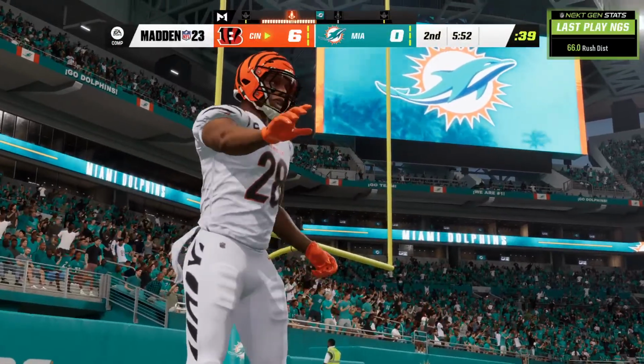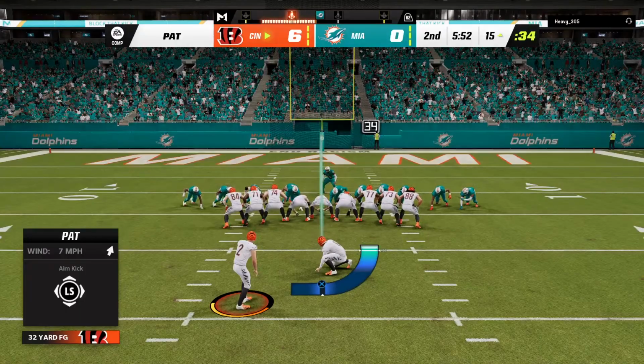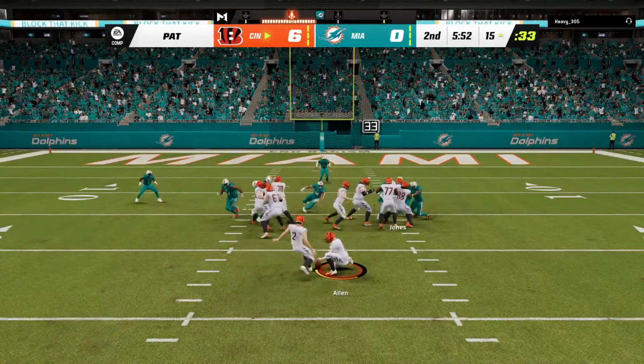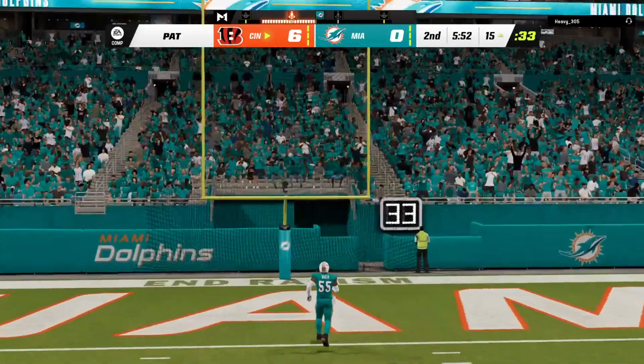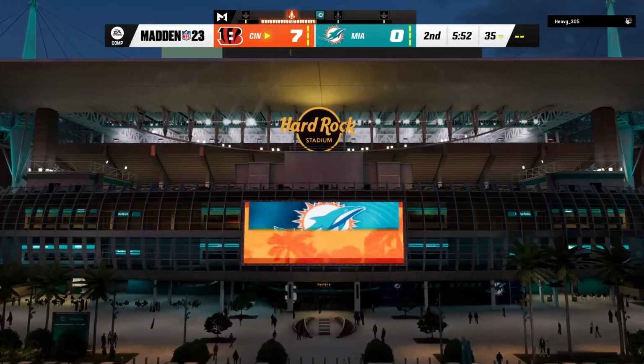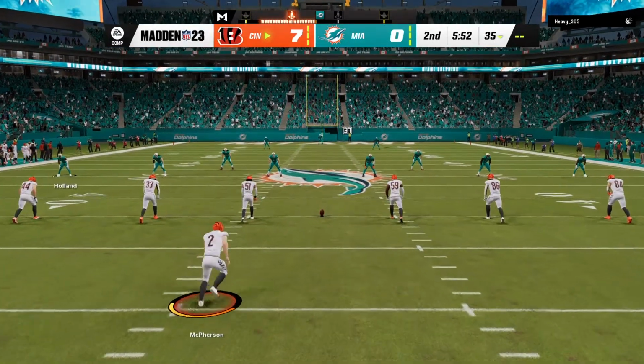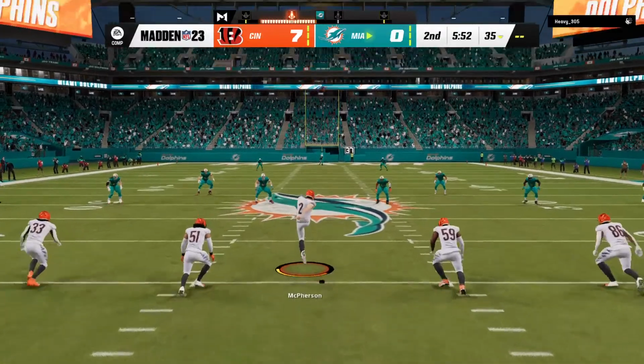After a fairly uneventful first quarter, that last play, that'll make a few highlight clips. It certainly will, and you're exactly right. The first quarter almost felt like a feeling out process, didn't it? Both teams, okay, what are we going to do? Looks like they ramped things up just a little bit to start the second quarter. Extra point by McPherson, up and good. And that makes the score 7-0.